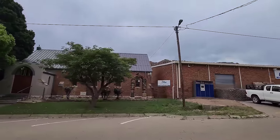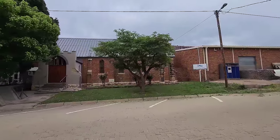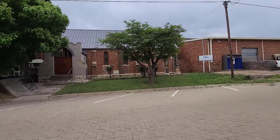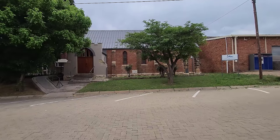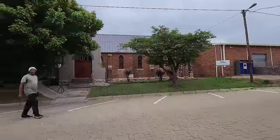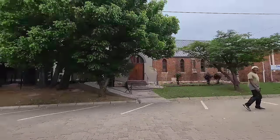Spirit Valley Ministries. 1906 as well. The stone was laid by M.J. Letcher, June the 4th, 1906. They used the red brick back then, yes. Foundation stone. Yeah.